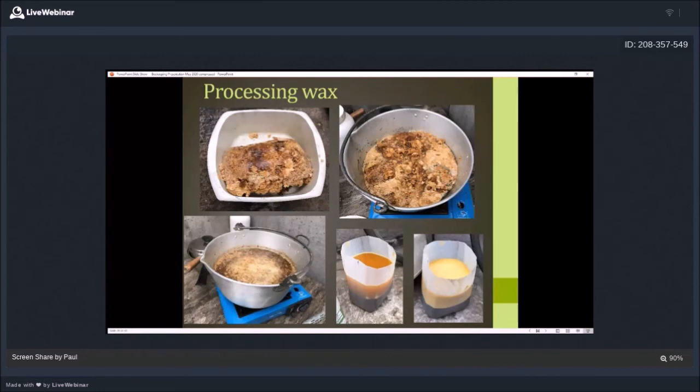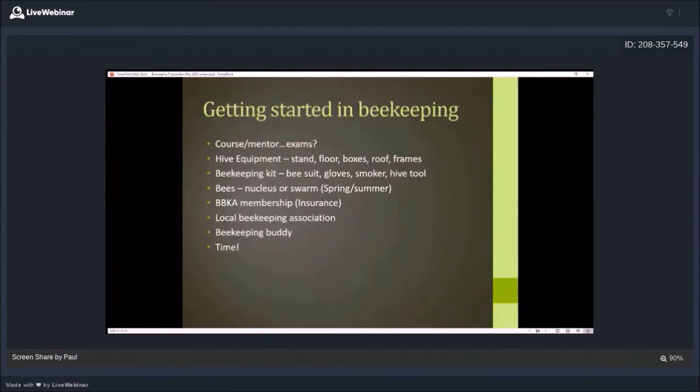So getting started in beekeeping, it's always good to go on a course. As I said, I did a two-day course, but then I followed that up with some more practical courses, because there's a lot to learn in beekeeping, and the theory is always developing and emerging, so it's always worth keeping up. It's good to have a mentor or somebody who you can turn to for advice. I've certainly borrowed on lots of people's experiences over the years. You can even do exams in beekeeping, if you're interested.